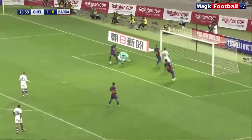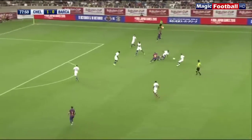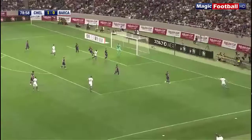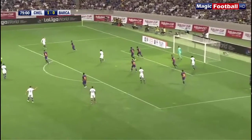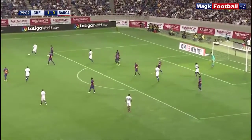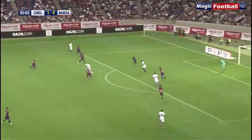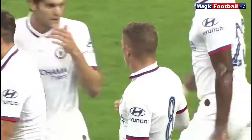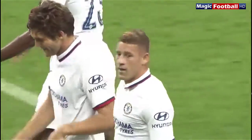Chance for a second here, Batshuayi. Cross very, very deep. Picked up by Barkley. Alonso. Barkley. Look over his shoulder to see how much time he had. And then found the corner of the net. Brilliant goal from Ross Barkley.